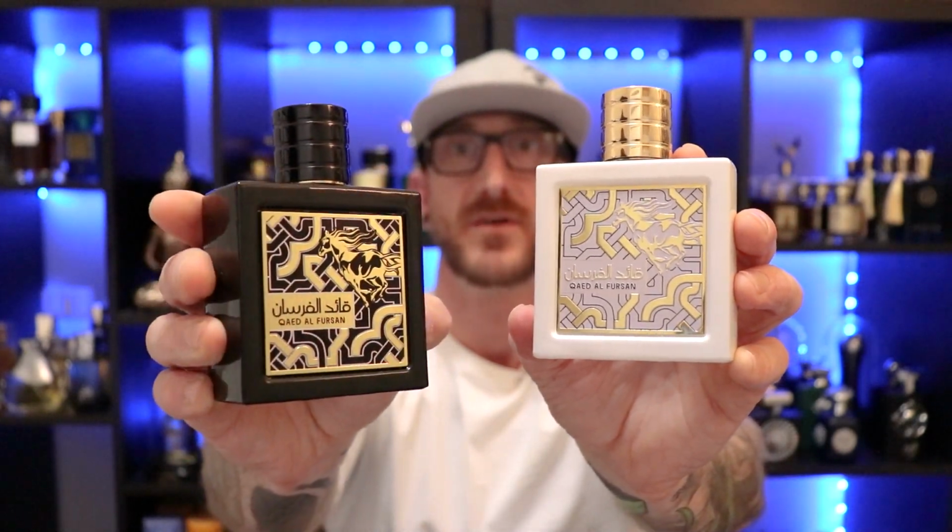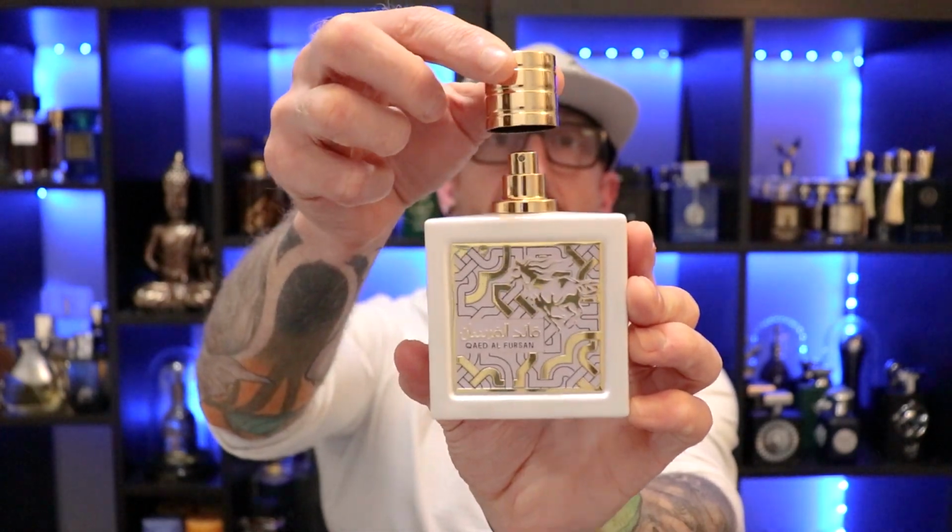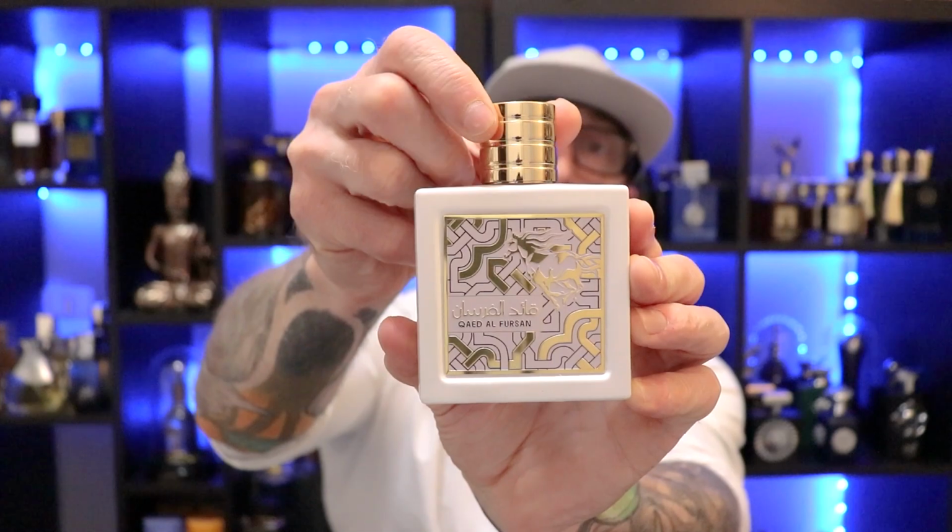A flanker to the famous Lattafa Qaed Al Fursan, the pineapple bomb, the juicy, delicious pineapple fragrance from Lattafa. We have ourselves a flanker here, and the presentation on this is just a normal cardboard box. The bottle is exactly like the OG Qaed Al Fursan, just it happens to be in white, but it also happens to have the magnetic cap, which is just hours of entertainment for your boy here.